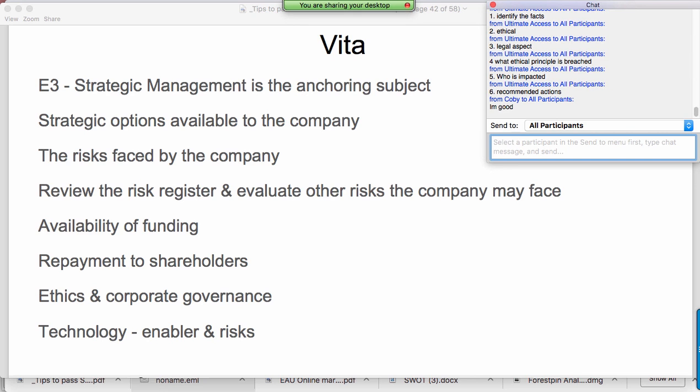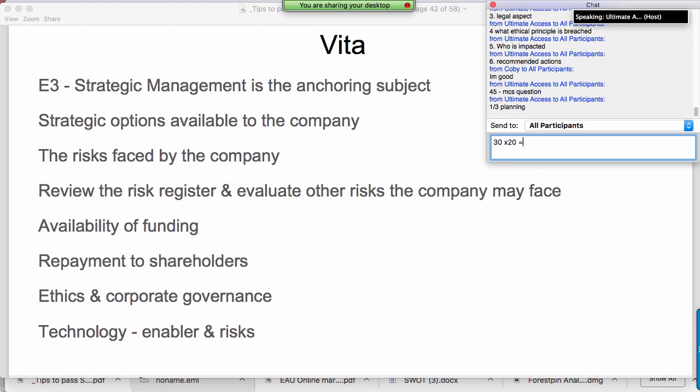So let us say 45 minutes for an MCS question. One third goes into planning. So one third is planning. Then how many more minutes have we got? We've got 30 minutes multiplied by 20 words. We're looking at about 600 words.